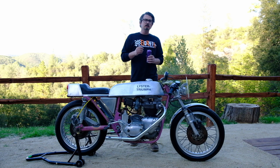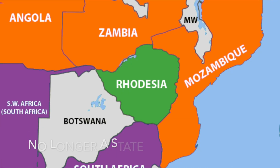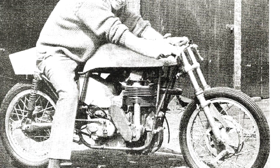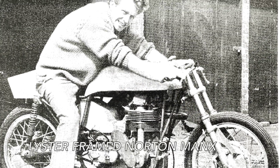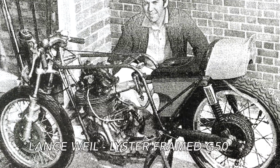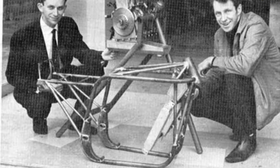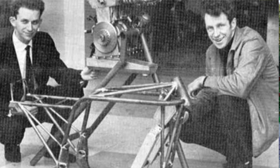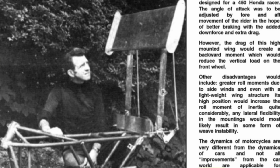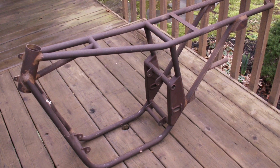So Colin Lyster was born in Rhodesia, which is in Africa. It's close to South Africa. And he was a motorcycle racer, but he was an absolute wizard at making frames. He made steel frames really, really rigid, which you want in road racing, and really, really light. Like half the weight of a production British frame.